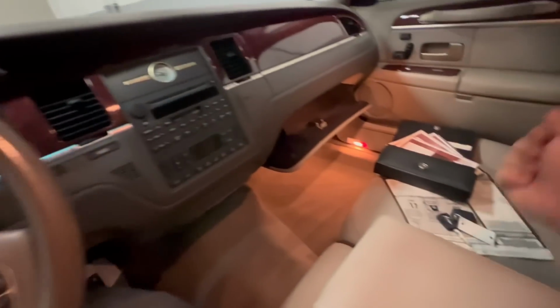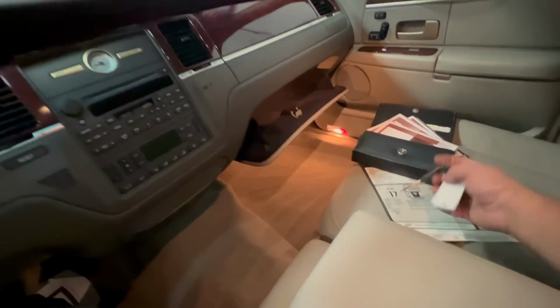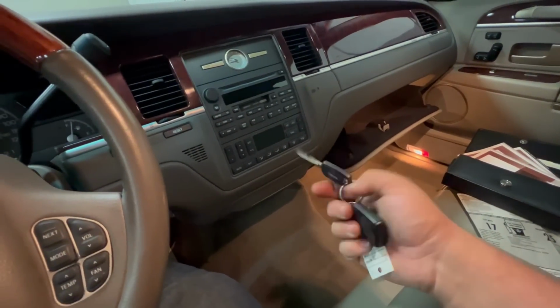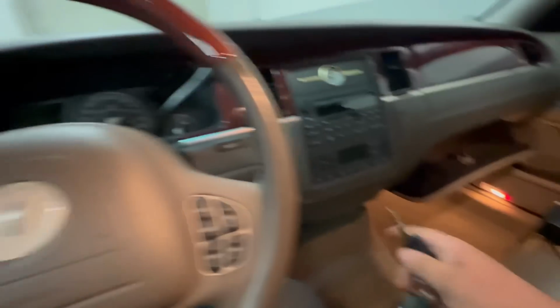All right, we're on the inside of the Lincoln Town Car, and I'd like to show you what I got for keys, books, and stuff like that. Right now, I only have one set of keys for this car. I am going to get another set made with this original Lincoln style key and fob.